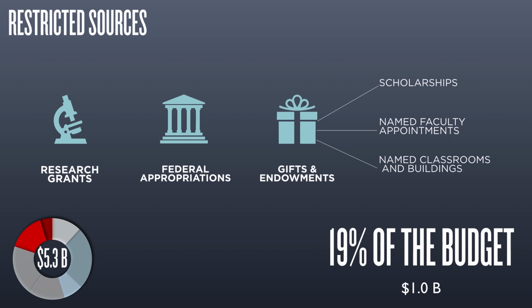The University of Illinois system consistently works to bring federal and private dollars into the state in the form of research grants and philanthropic support. These funding sources are typically restricted to specific terms and conditions set by the grant or donor.